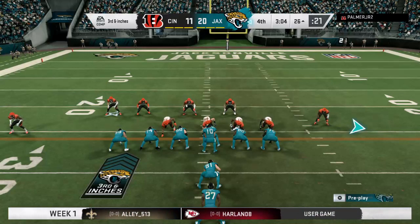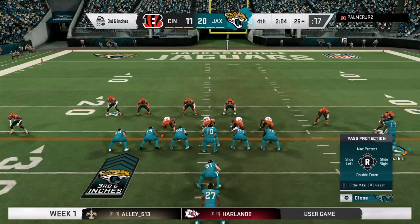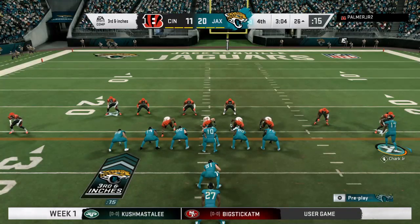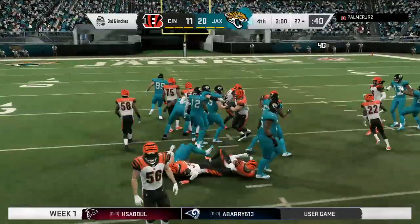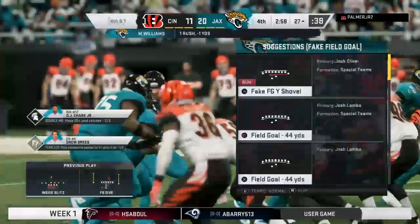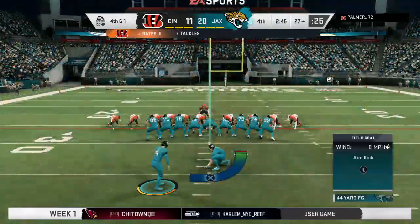Yep. Motion. Hey, no, look, we got. On the ground, this is Williams. And Williams is going to be stopped short of the yellow line. He did not get there. A loss of a yard, and it brings up fourth.